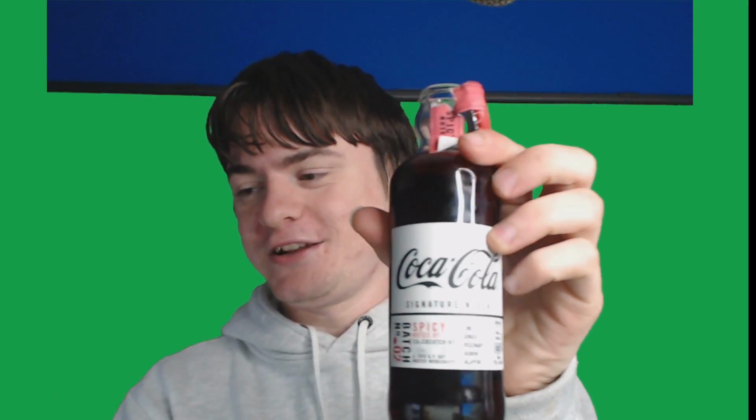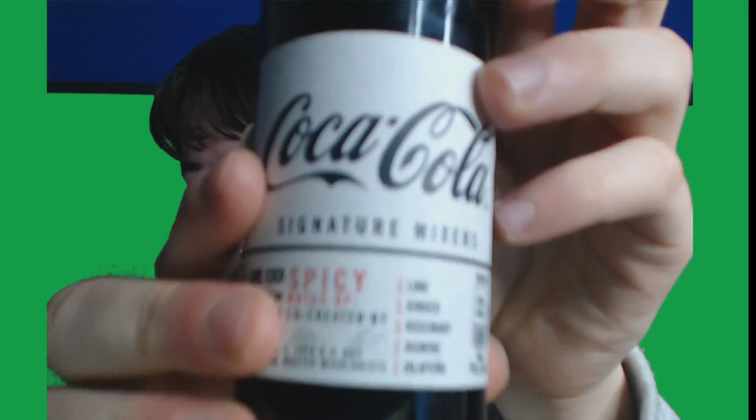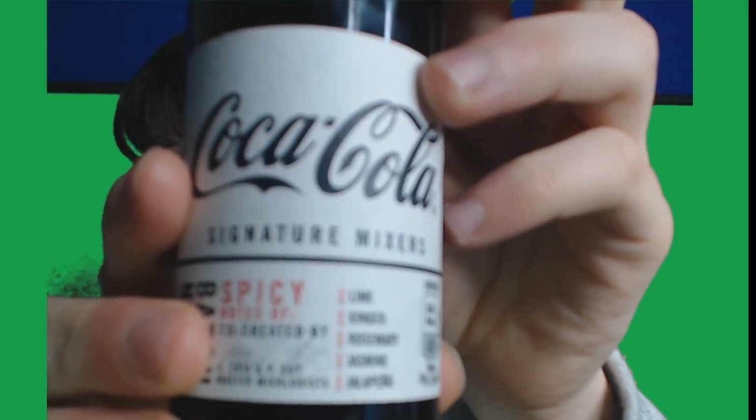As a standalone drink though, as a drink you're paying £1 a bottle for, I don't know about this. Again, I do like to mix drinks sometimes, but I've never really considered the cola as part of a rum and Coke. Maybe that's where I'm going wrong, which is why spicy might be the solution I'm looking for right here. So this is spicy Coca-Cola. The ingredients you can see on the front there: lime, and then there's a bunch of other things that are too blurry because this is a webcam.